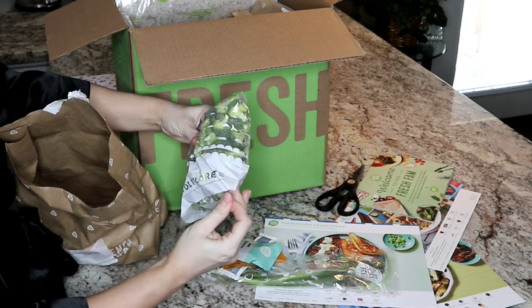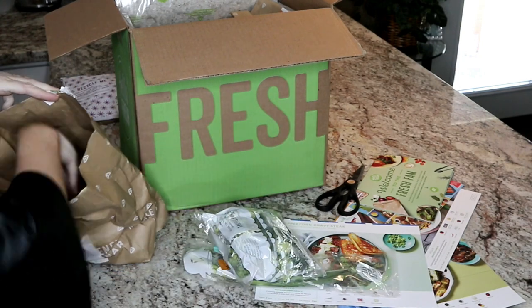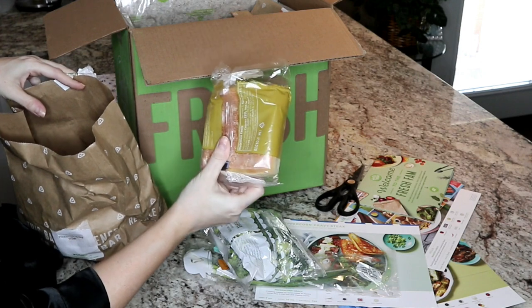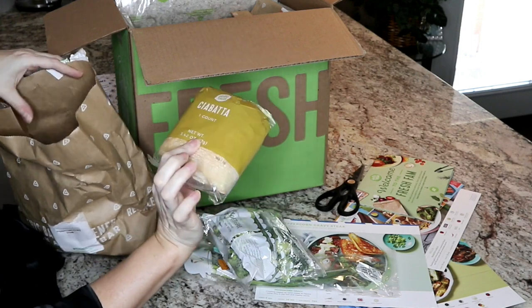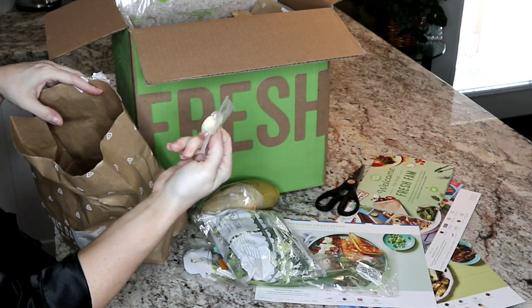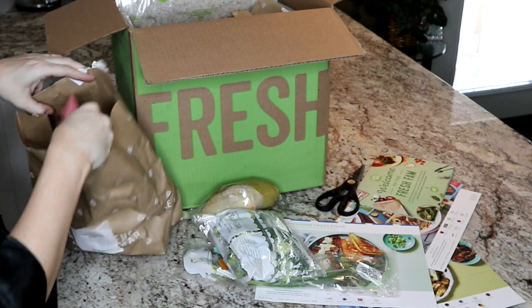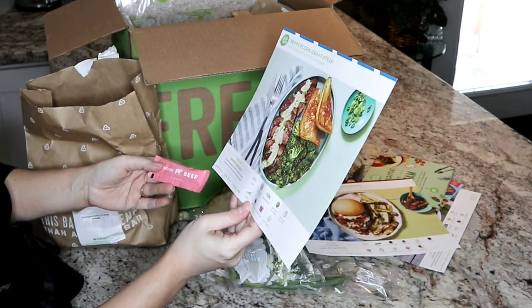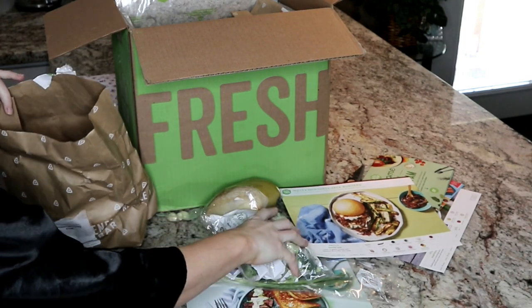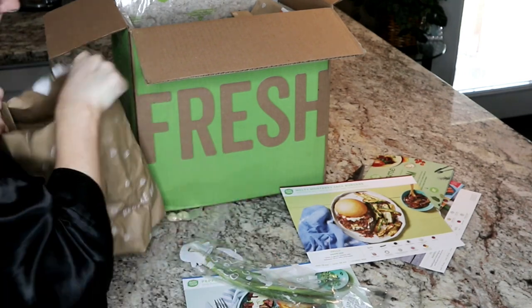This is the broccoli. It feels nice and crisp. And this is the ciabatta roll. Ooh, it looks nice and fresh also. And this is cloves of garlic and they're vacuum sealed. How cool. And this is the, what is it? Beef stock, okay, beef stock concentrate. Go ahead and put all this back in here.